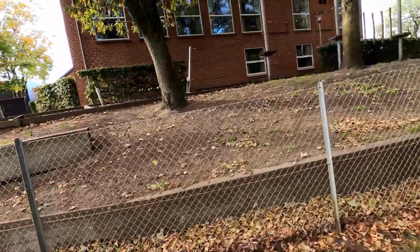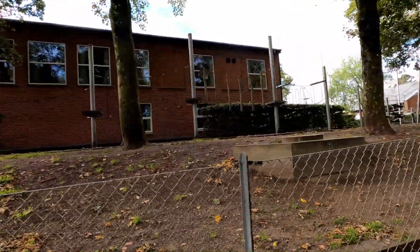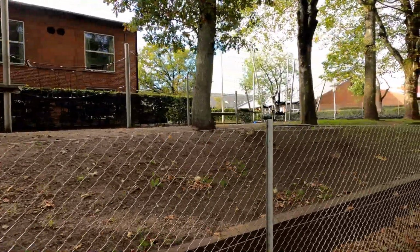So yeah, this is that play area. You can see it in front of the building. You've got all the ropes, and then you've got how high it is off the floor. It's only primary school age. It just keeps going and going. I'd love to have had that. It's ridiculous.